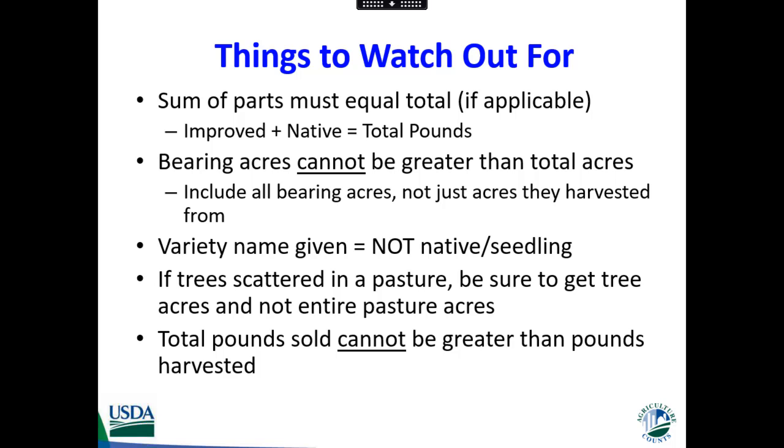Make sure that they are including all bearing acres. If they possibly didn't harvest some of the bearing acres, that still counts towards the overall bearing acres. If a variety name of pecan was given, that is not a native or seedling pecan. If trees are scattered in a pasture, be sure to get the tree acres and not the entire pasture acres. The total pounds sold cannot be greater than the total pounds harvested.